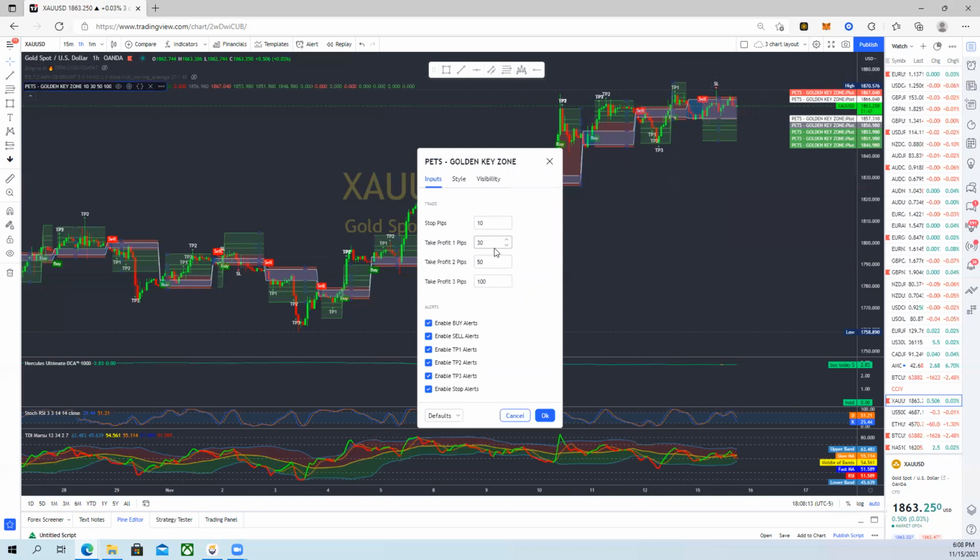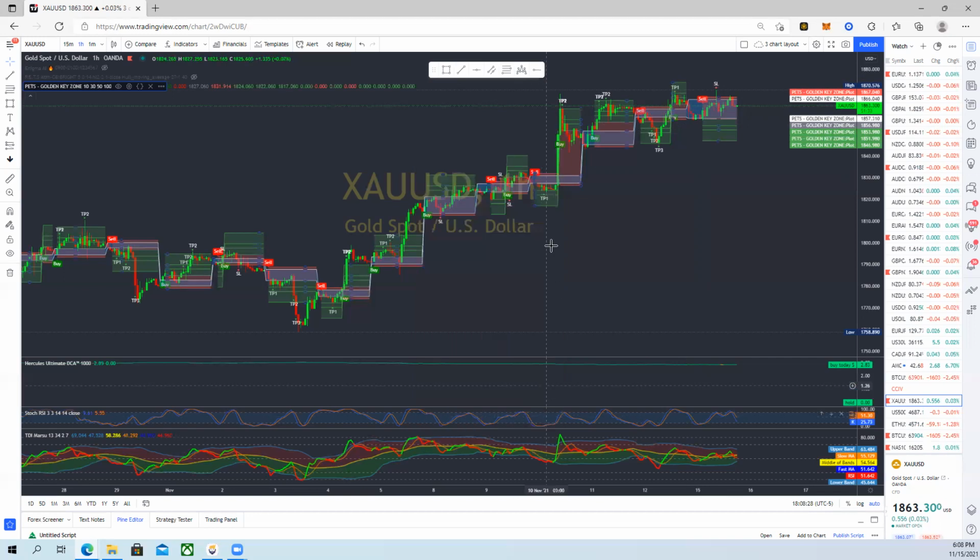People know that gold can give you 200 pips on a daily basis in a 24-hour period. So if you want to change it from 50 to 75 to 200, you can do that as well. If you want to change your stop loss to 20 pips, you can do that as well. But once you have those parameters set, it is automatically going to give you your take profit 1, 2, and 3. Now notice here, you hit a sell, hit take profit 1, 2, and 3. Your buys, hit take profit 1, 2, and 3.